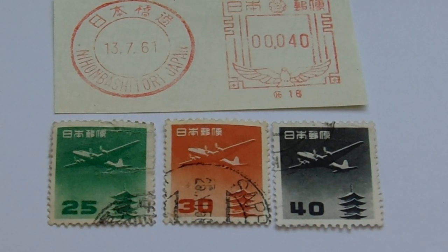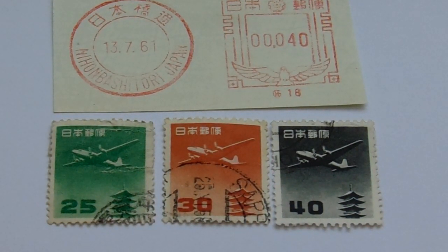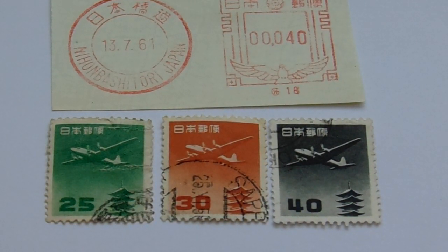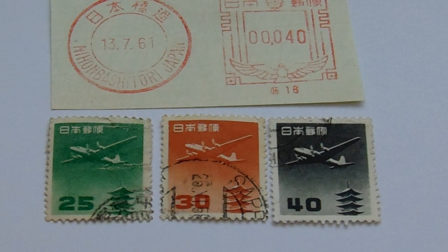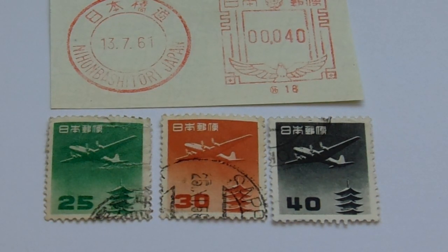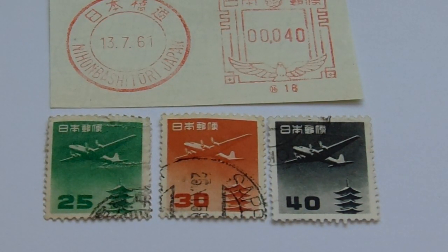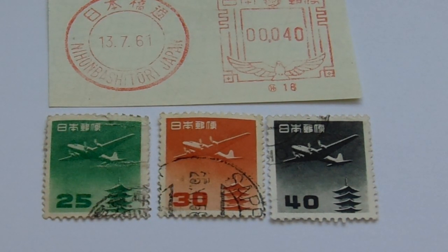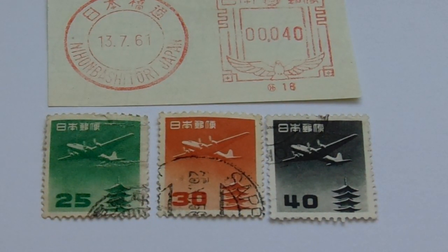Yeah, kind of nice, aren't they? I just happened to find a whole bag of meter stamps, and it's like, really? And I really didn't believe that there was value in meter stamps, but I've come to learn that there is. So here we have one from Japan, which makes it very interesting.